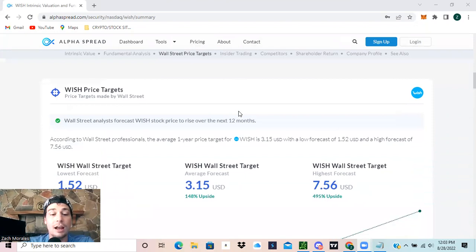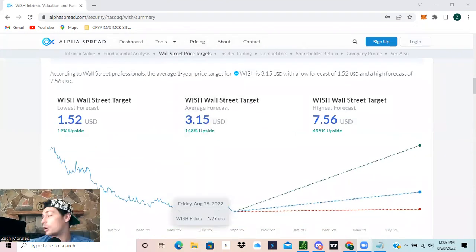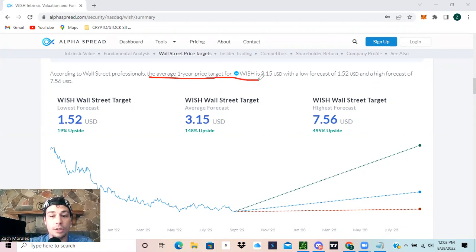Now, if we look at the Wall Street price targets, they are actually really interesting. This is for the 1-year price target for Wish. Right here it has a 19% upside. This is the lowest forecast. If we look at the average forecast, it's actually got a 148% upside. And the highest forecast has it at a 495% upside.